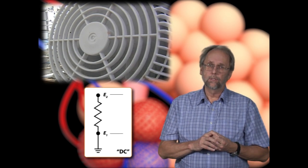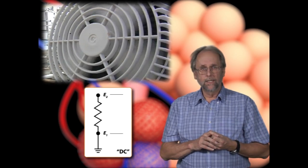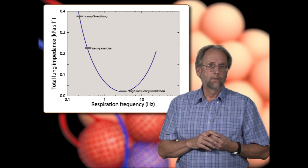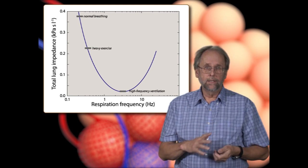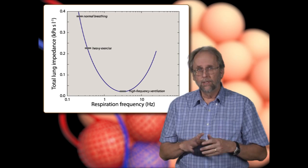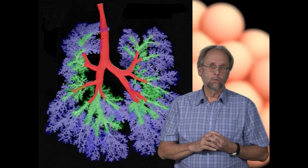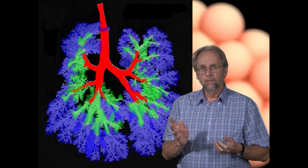A fan driving a bulk turnover of air in a room, for example, is a DC exchanger. And because you're all engineers, you'll understand me when I say that what limits gas exchange in an AC exchanger like the lung is the lung's impedance. This is why breathing faster enhances gas exchange. Impedances depend upon the frequency of the transient drivers. In the lungs, breathing faster reduces the lung's impedance, facilitating the passage of oxygen and CO2 across the mixed regime region. Okay, back to the mound.